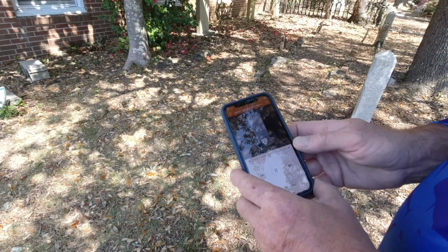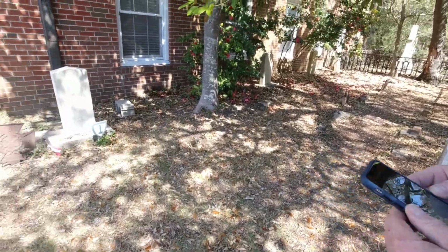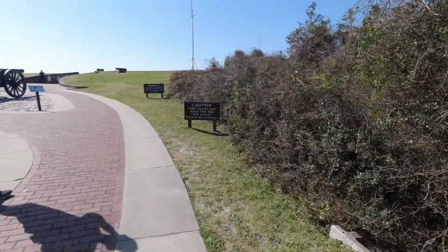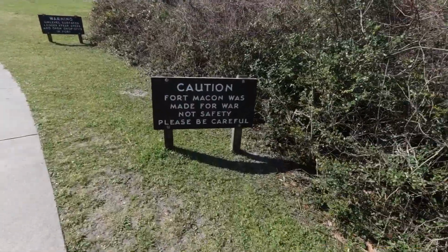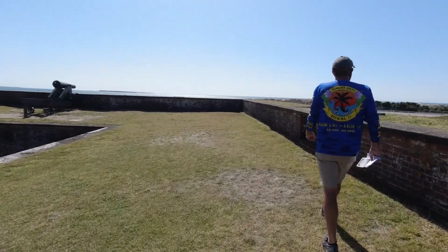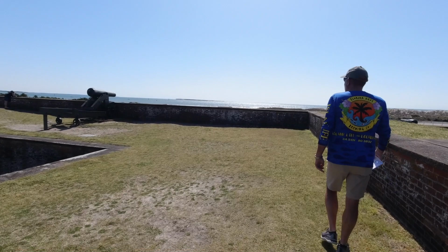The Confederate flag was raised in place of the national colors. Confederate forces held the fort for a year. Fort Macon is located at the eastern tip of Bogbanks Island in Atlantic Beach. In addition to the fort, the location is great for fishing, swimming, and hiking. There is a really beautiful beach there that we took a little hike on.